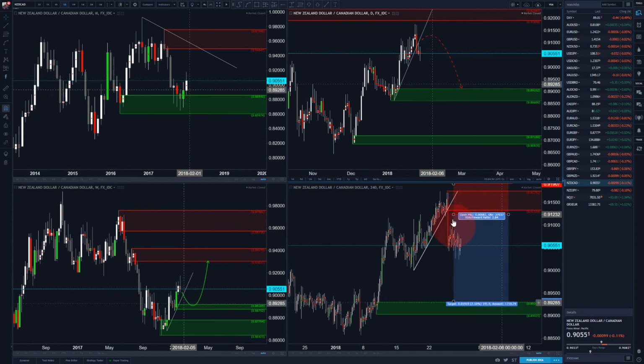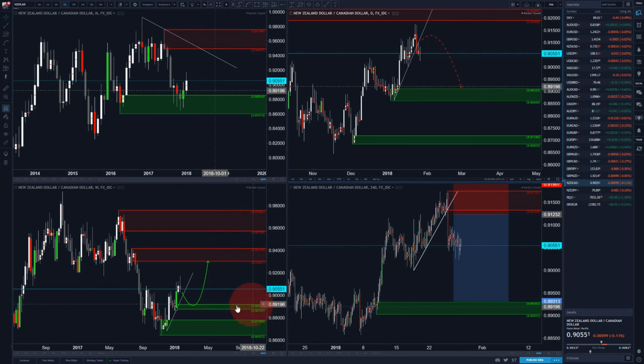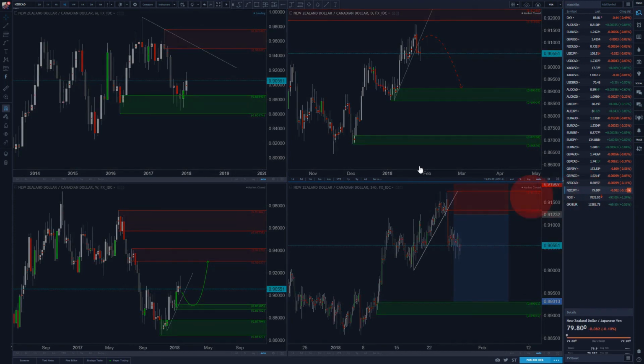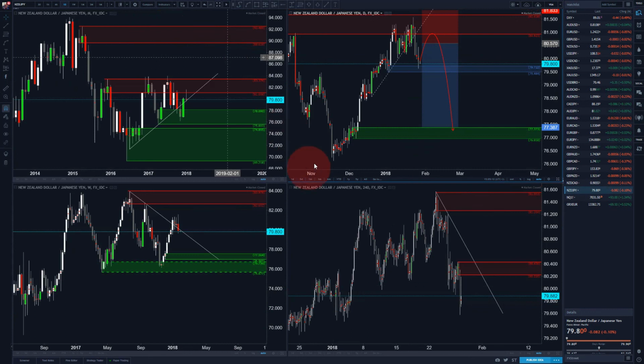On this 4 hours chart, which should take me down here, and as you can see, it's in confluence with this weekly demand zone. This is high potential that this trade could happen. Overall, even if it is against the trend, not against the biggest one, but against the higher trend.